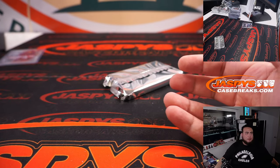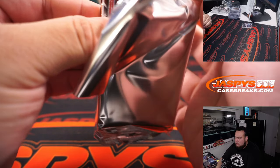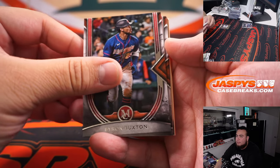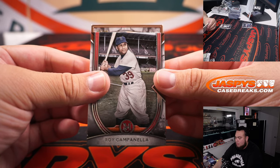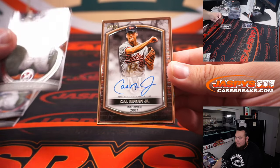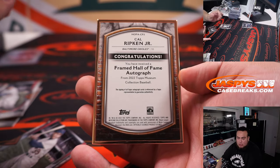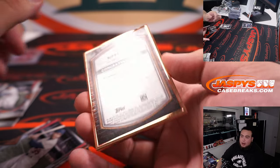All right, here you go, guys. Last hit of the break. We did get the frame in here. Looks like it's a bronze frame. Here we go. Good luck. That is numbered 7 of 10. And it's Cal Ripken Jr., 7 of 10. Enshrined in 2007. Baltimore, 7. Right? 16-team RMB, yes. Brian Crouch.